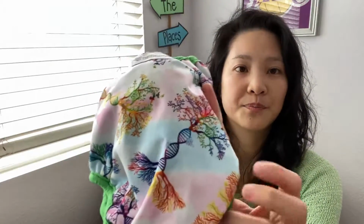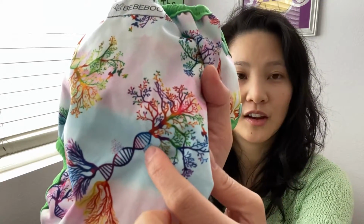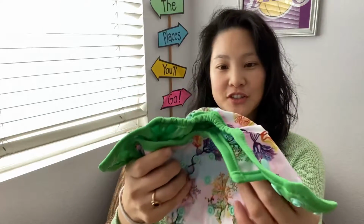Also, check out this beautiful print. I love this print so much. It was inspired by a brand ambassador's son who has a rare genetic disorder. So as you can see, the design is DNA strands with some breakages here, a beautiful rainbow colored tree on a blue and pink background. It's just representative, I think, of all children because we are all unique and no one has perfect genes. We all carry disorders actually.